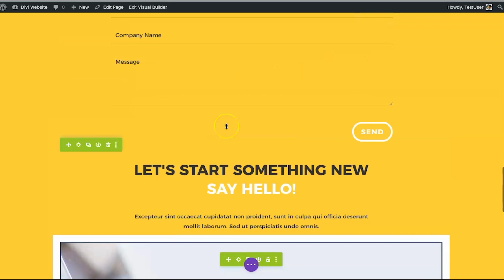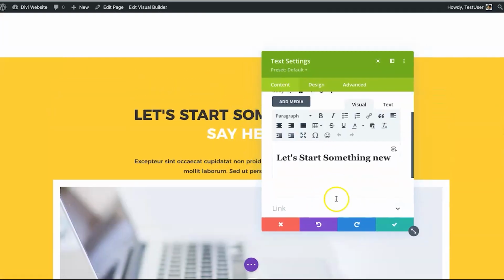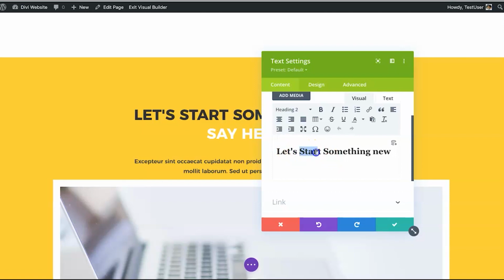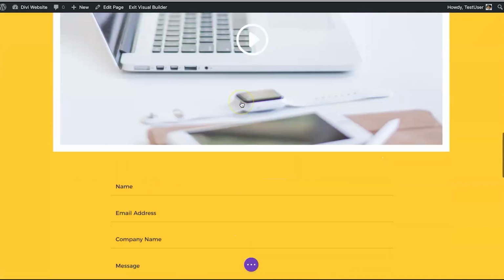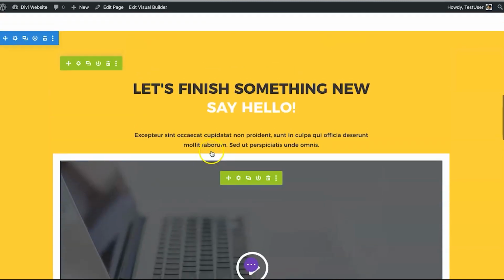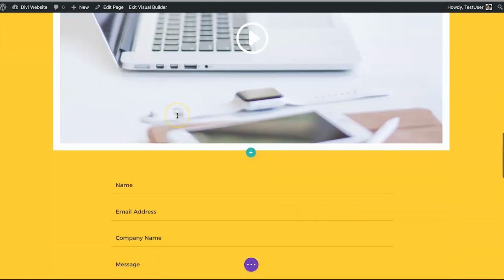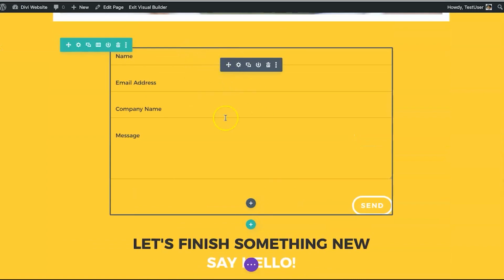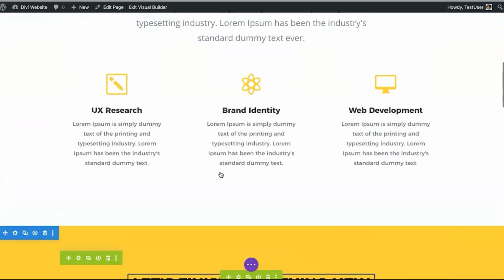So if I changed one at the top, let's just say I said, let's finish something new, right? If I go down here, it's changed it to finish. You know what I mean? It's extremely easy, and this global element, you'll be surprised how much you actually use it. I use it quite often. Things like email forms, things like pricing, things like that, you'll use quite a bit.